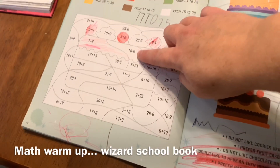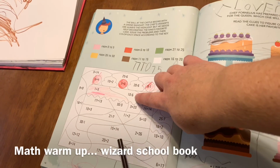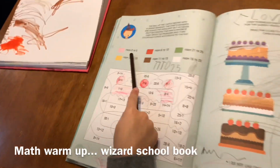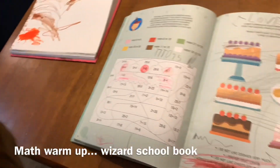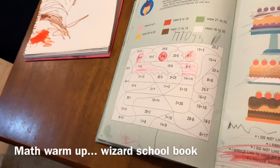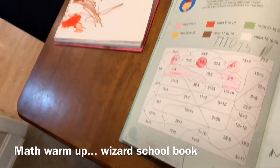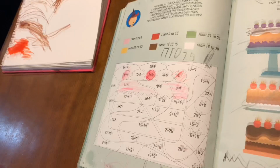Right, because what's that answer? 10 minus 6 is? And pink is 4. 4, yeah. And that's pink. So are we doing each one and changing colors, or do you want to find all the brown ones, all the pink ones? How do you want to go about it? All the brown ones first, and then pinks, and then reds, and then... Okay, so we need answers from greens, 11 to 15. Do you see any equations where the answer is 11 to 15?